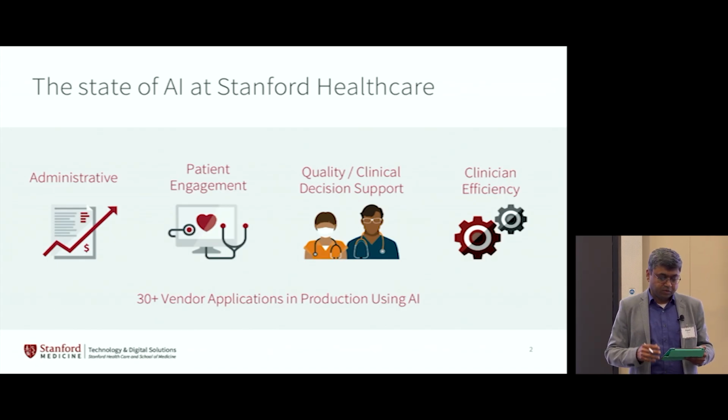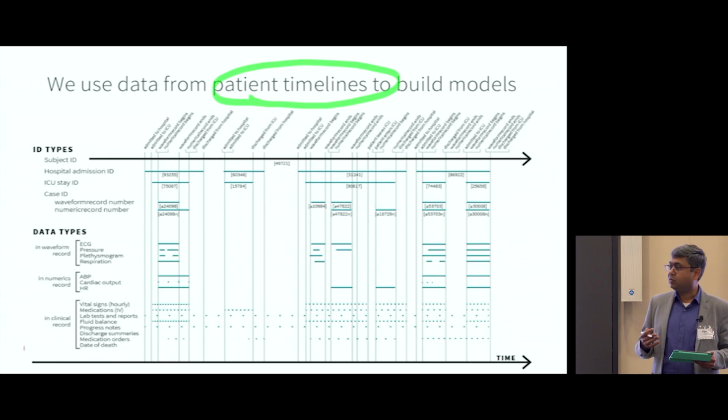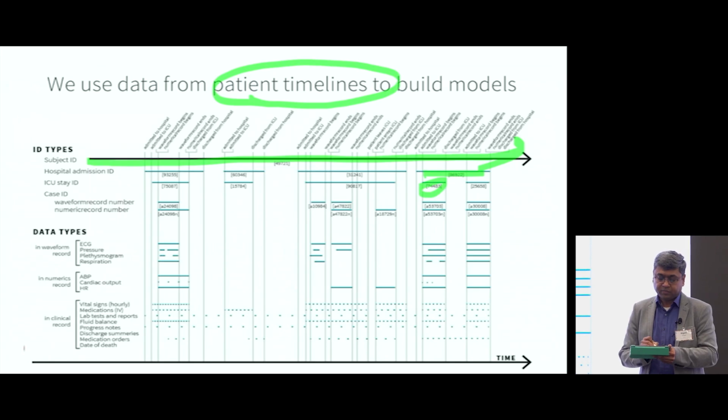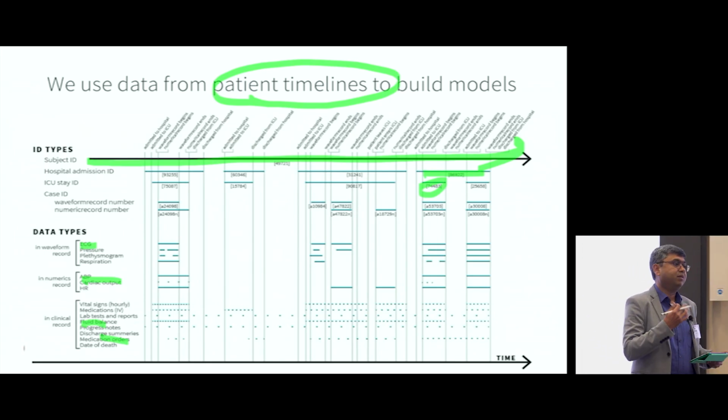To begin with, one of the most important things to keep in mind is that good AI comes from good data. And when we talk of data, I find it very useful to think of a patient timeline, because real things happen over time. Here is a fictional record of an individual going left to right over time. You might have a hospital admission, you might go to the ICU for a bit, and depending on what happened, we collect some information. In this case, there's ECG, cardiac output being measured, fluid balance, medication orders, things like that. Let's call it the patient timeline object.